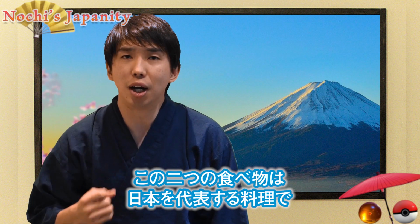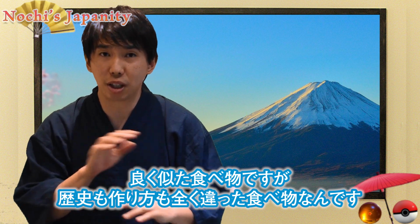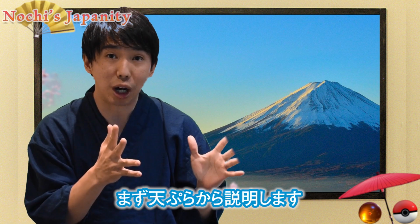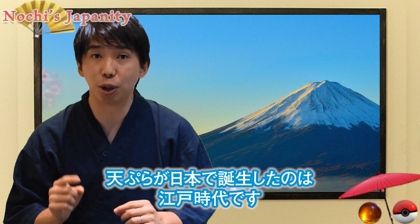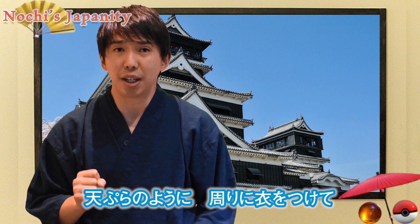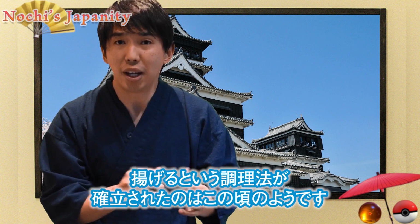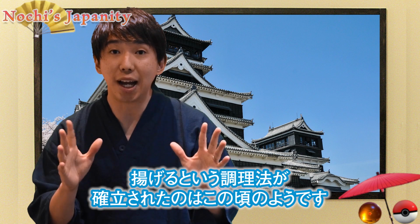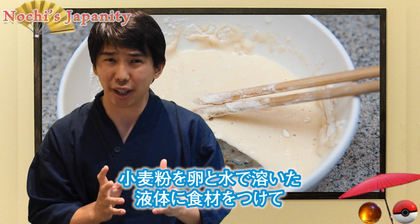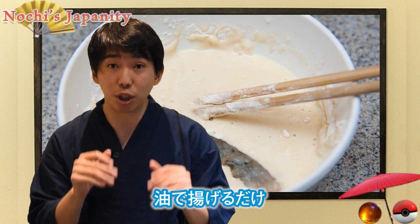These two foods are representative of Japan. They're similar foods, but they have completely different histories and recipes. First, I will explain about tempura. Tempura was born in Japan during the Edo period. Until then, there seems to have been fried food. It seems that it was around this time that the cooking method of putting something around the ingredient and frying it was established, like tempura. The recipe is very simple. Add the ingredients to a liquid that's made by mixing flour, eggs, and water. And you just have to fry it.